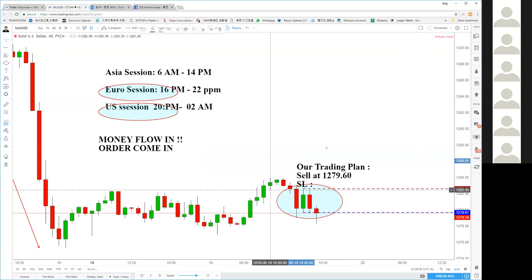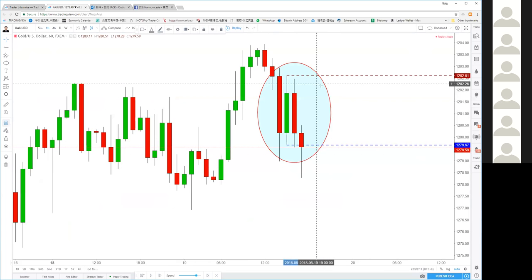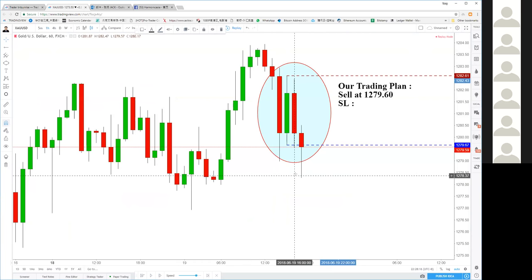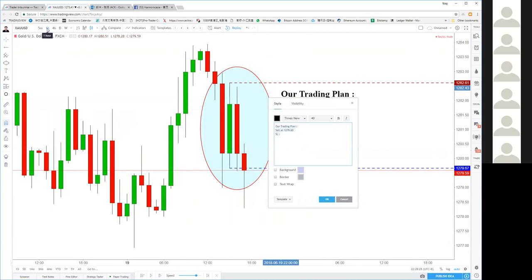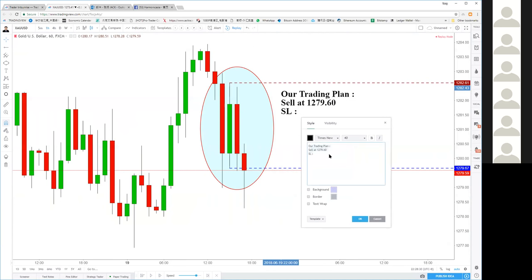Stop loss. Let me just ask, where's our stop loss? What are the tips for placing a stop loss? We should be above the inside bar's high, which is 1282.67. Now, let me ask you, what is the time frame for this inside bar? It is a 1 hour candle, right? So always remember, for a 1 hour chart, your stop loss should be at least 10 pips away from the other side of the inside bar, which is 1282.61 plus 10 pips, which is plus 0.1. And remember, for sell orders, do we need to add the spread?